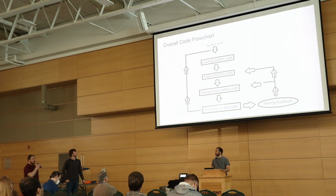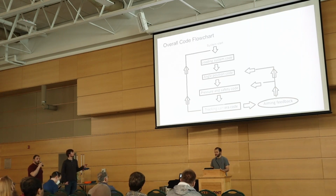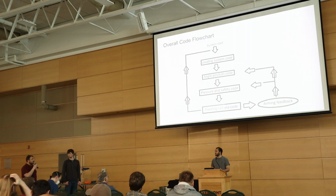So this is how the code for each of these systems works together. Once the system starts, the loading system code is going to run, pushing one of the beanbags down the barrel, and then the angle position code is going to run and determine what angle is needed based off of the position we're trying to launch the beanbag to. Once it's done that, it'll change the angle to that, and it'll go down to the pressure and safety code.